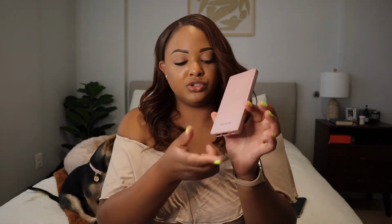Also have this adapter. I forget what these are called, like a dongle, portable battery port, like a charger. It just comes with a USB, to connect my phone, things like that.